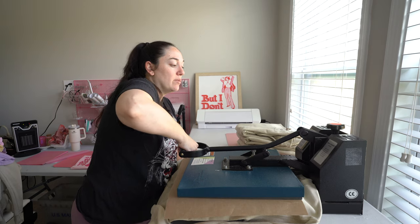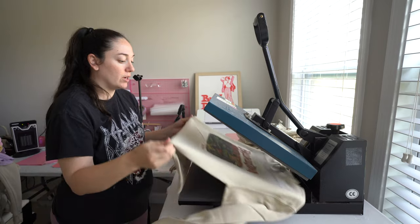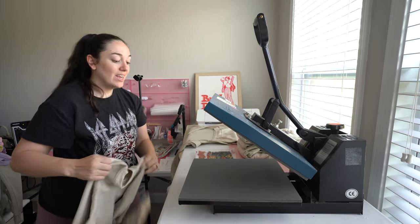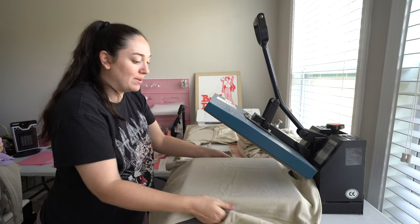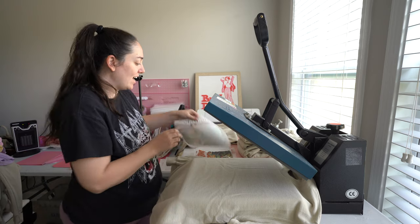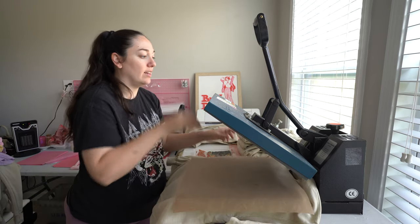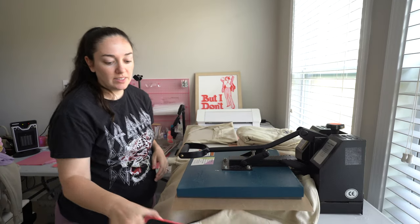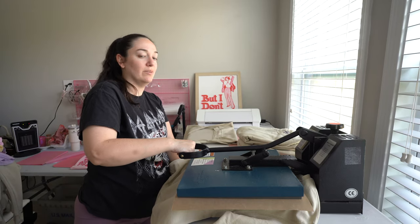I don't know if you guys know, but we had stopped doing apparel and wholesale orders because we had just gotten so busy with transfer orders. It has been quite some time since I've had to press this many shirts and sweatshirts in a day, but honestly, I have missed it so much. I love this part of the business. It's so fun and I love seeing all of the orders come in. It's just really, really exciting.